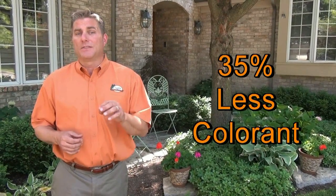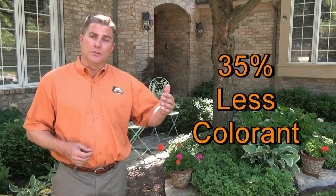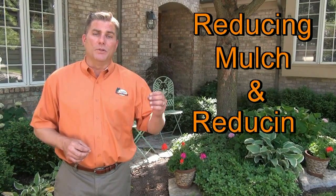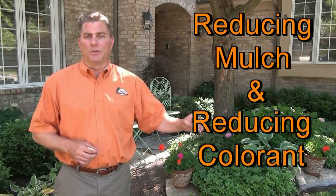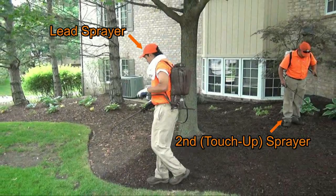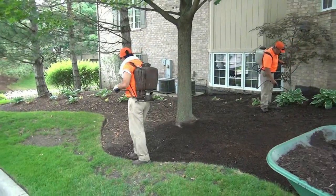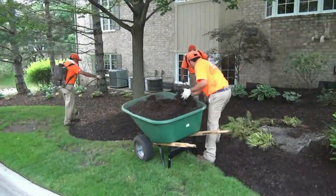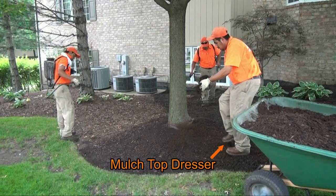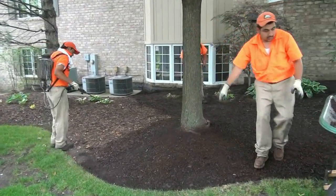So in the end, we're using 35% less colorant than we would using the traditional mulching techniques. Not only are we reducing the amount of mulch used per square foot, but we're also reducing the amount of colorant used per square foot. To speed up the process, I have one crew member follow another to apply the dye twice. You'll get more uniform coverage, and they don't have to be as detailed. Finally, we use a thin top coating of fresh mulch in the bare areas, and we're done.